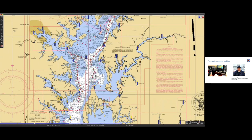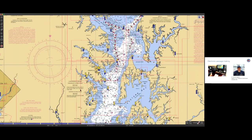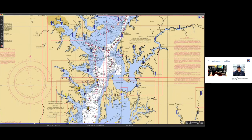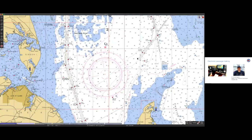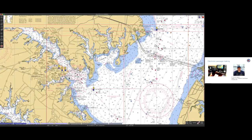So I'm going to keep drilling in. I'm just clicking, and it's going into several charts to get me closer and closer to my destination. This will bring us in even farther. And you can see it's using these familiar paper charts. But with this particular system, what it does is replace the large-scale raster-based chart with a smaller scale chart as you drill down.